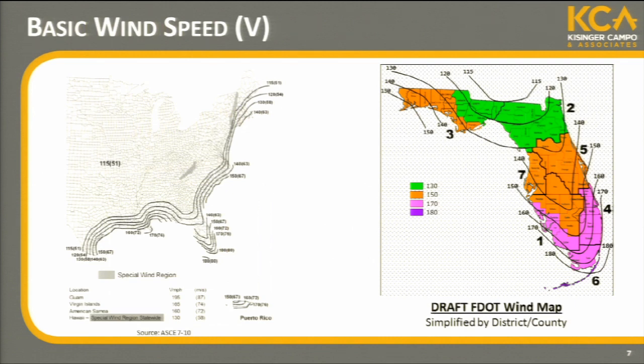So here's the wind speed. This is a map up here on your left. It's from the ASCE 7. This is what AASHTO just adopted in 2016. And you can see for most of the continental USA, it's 115. It's constant. But as you get to the coastlines, you see the contours start picking up, and specifically in Florida, we have several contours. So the FDOT is right now looking at a draft version. Instead of making the designers use all these different contours, maybe use only 4 of them. Let's look at all the counties, let's look at our districts, and try to make some consistency out of here, so we don't have one bridge for this and one bridge for that. That's still the draft, still being worked on.